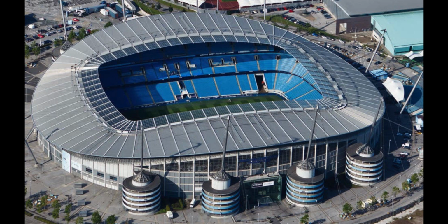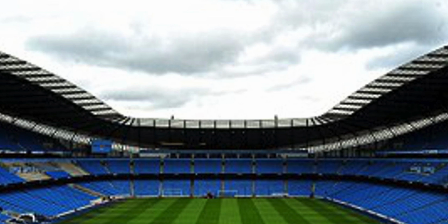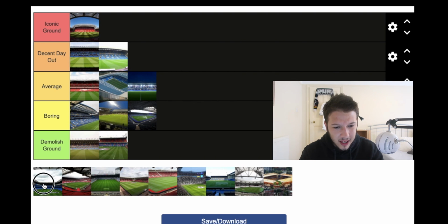Right, next is the Etihad Stadium. Now, look at the outside of the stadium. It looks like a proper football stadium, I'll say that. You look at the actual inside of the stadium, yeah, it looks all right. I don't think it's particularly amazing. They have decorated it nicely to a sky blue stadium. I don't think it deserves to have the status of an iconic ground. I feel like it's between average and decent day out. See, that's the thing as well. It just looks a bit similar to the Emirates Stadium as well. I think for that reason, I'm just going to stick it on average.